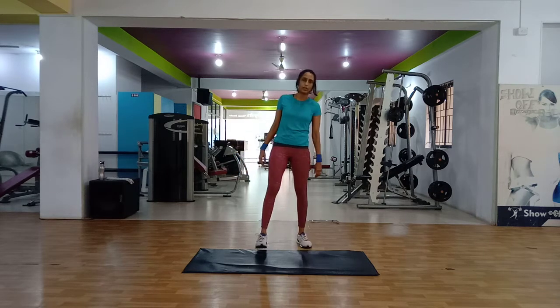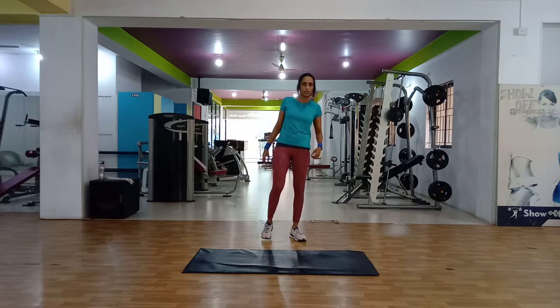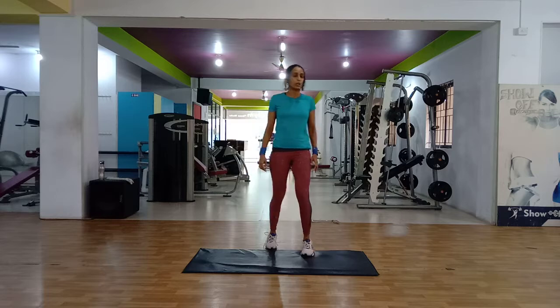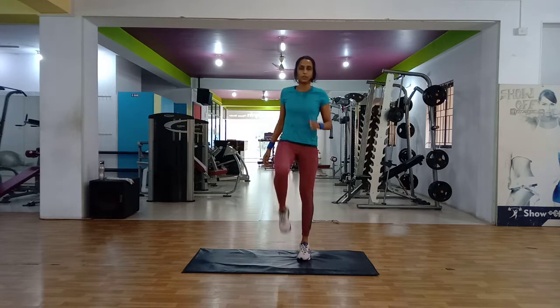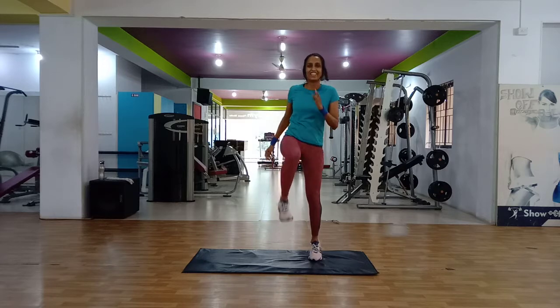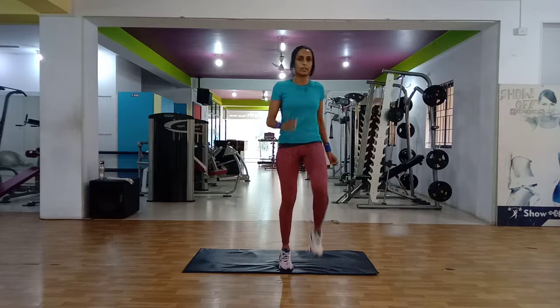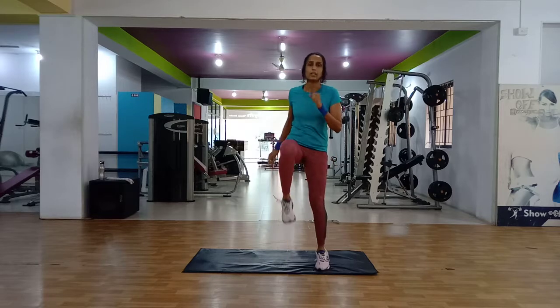So try and have your eye towards the clock this time. Only climbers you should have difficulty because your head is going to be down. Go. All the 5 sets that we're doing, we'll keep up a beginner phase, intermediate and advanced. Each is coming in with a 20-second interval.